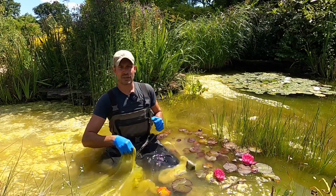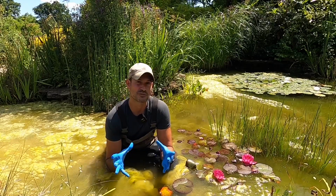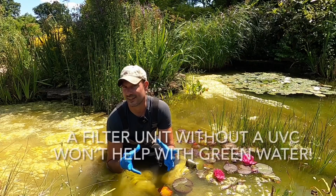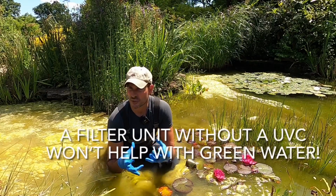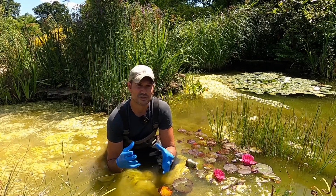Now, filtration, a pump, a mechanical filter and an ultraviolet sterilizer, that's designed to control green water, the single cellular algae. Planktonic or single cellular algae is far, far too small to get taken out by most filtration systems.